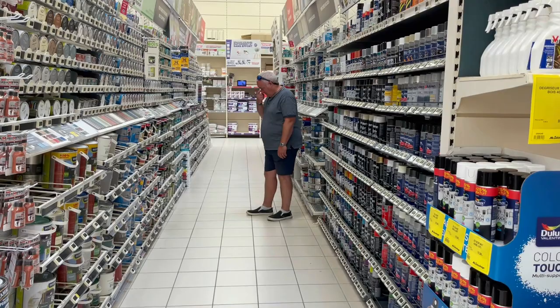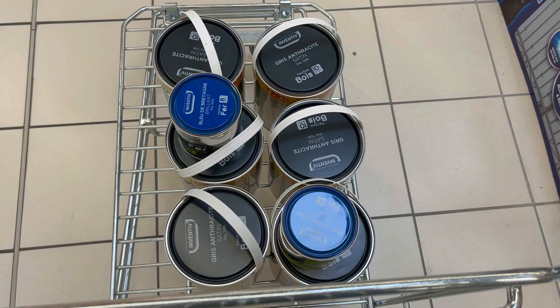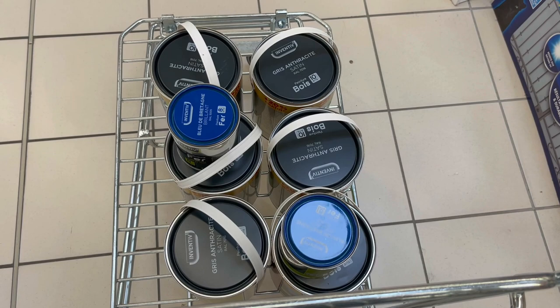Quick little brico trip this morning as I was running out of shutter paint. That could have all gone wrong. Just to give you an idea on the price of this, each of the grey tins are 2.5 litres each, and they're £39.90.